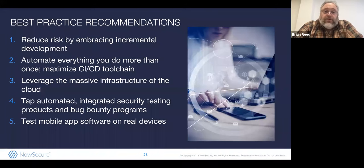Automate everything you can and use tools to get there, right? I mean, it's kind of crazy for anything to be manual these days. You want everything to be hands-free, using the systems, using the tool chain. That's why I think the API economy that's running around these tool chains is so important.